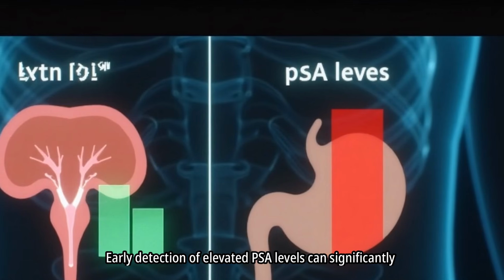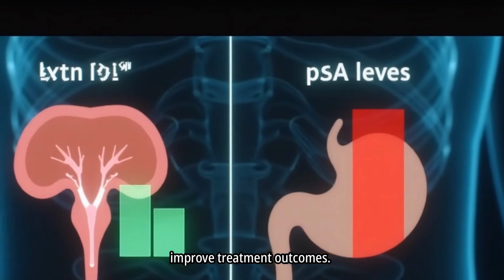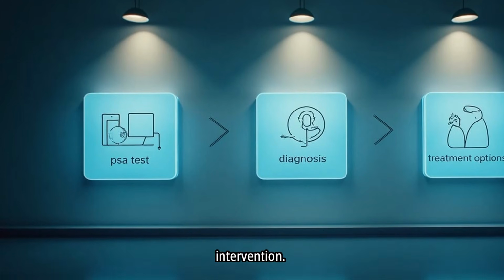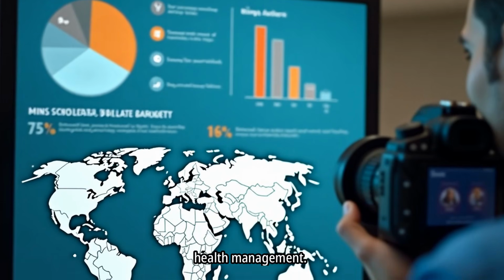Early detection of elevated PSA levels can significantly improve treatment outcomes. Prompt action following a PSA test is crucial for effective intervention. Increased awareness of PSA testing benefits supports proactive health management.